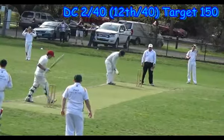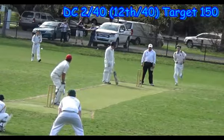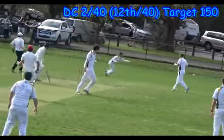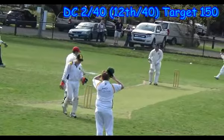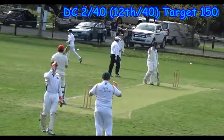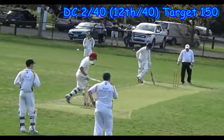So, we're coming into the 11th over. The 12th over. Well fielded there by mid-on. And what's the score? Got the score at 2 for 40 at the moment there. Oh, so that was a wicket maiden. Certainly was. They weren't able to accumulate any runs there. So certainly the pendulum's just swinging a little bit towards the side of here.